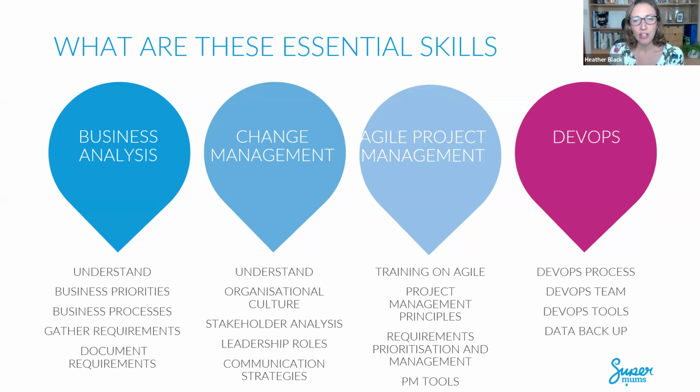And finally, the final point about Agile Project Management is about knowing the project management tools to use.